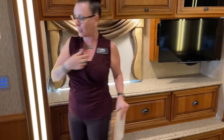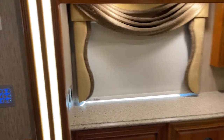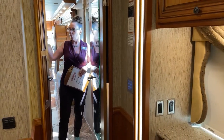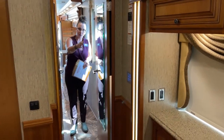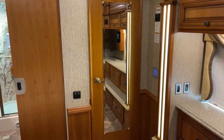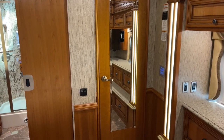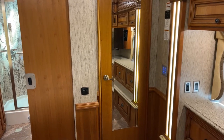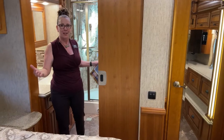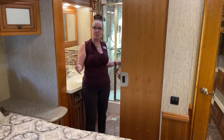But Jody, come on back here. I wanna show this full length mirror. So one of the things that's super nice about this is when you have a midship bathroom, a lot of times you have to walk out of the bathroom in your robe and then go to your bedroom to get dressed. In this coach, you can go ahead and make sure that you're dressed to the nines and looking good. You've got your full length mirror there, but you don't have to go walking down the hallway in front of your friends. You've got your own entrance into this bathroom.